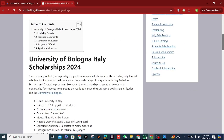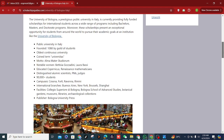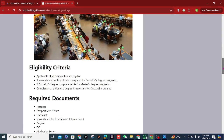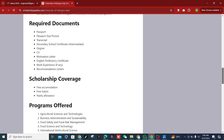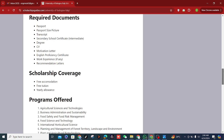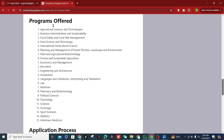Here I can see complete information regarding this university, and while scrolling down, here we have eligibility criteria. So to apply for master's program, we should have a bachelor's degree. And here is a list of required documents. You can prepare these documents before applying to this university. And here is a list of different programs that are being offered by this university.